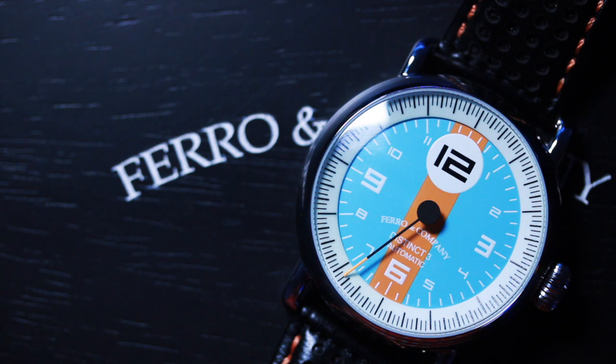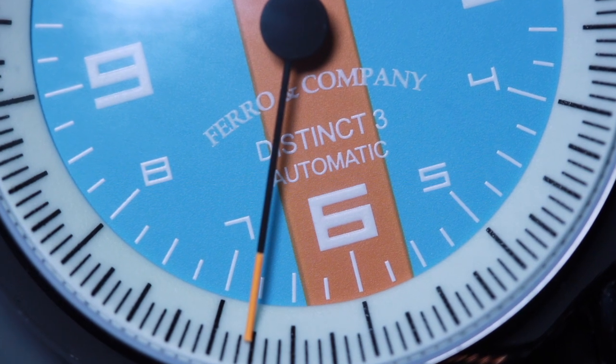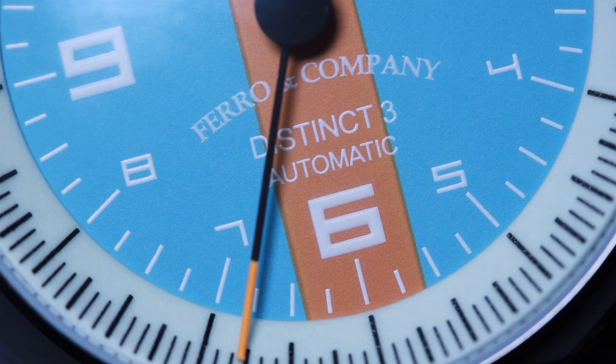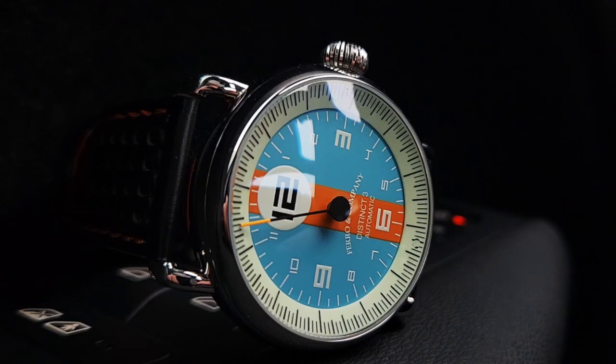All in all, this watch offers a lot of bang for your buck, and therefore isn't a bad pickup at all if you're into the uniqueness of having a one-hand movement, as well as the eye-catching colors that come with this watch.